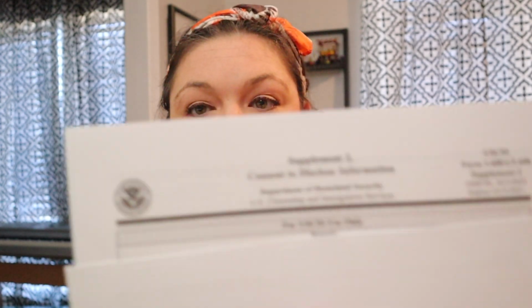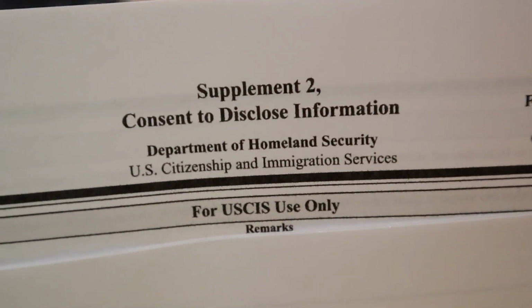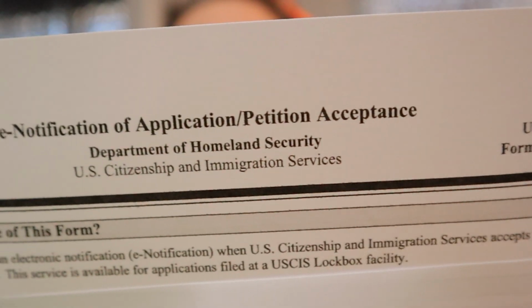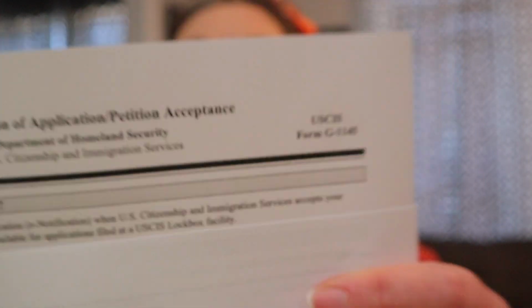That is the supplement 2 form that allows the government immigration office to talk with your adoption agency, if you want to receive texts or emails to notify you about the status of your paperwork, and who doesn't, am I right? There is another lovely little form that you can fill out that gives them permission to send you electronic updates. That is the form G-1145.